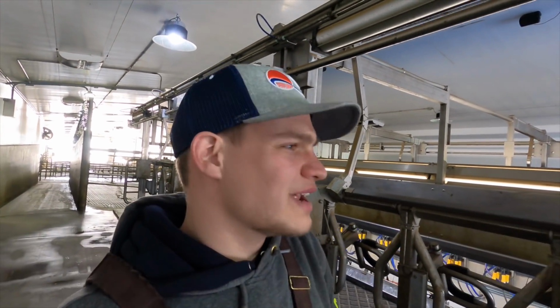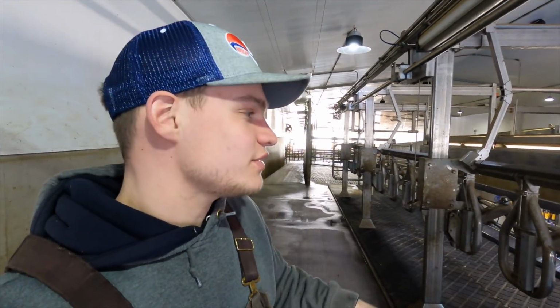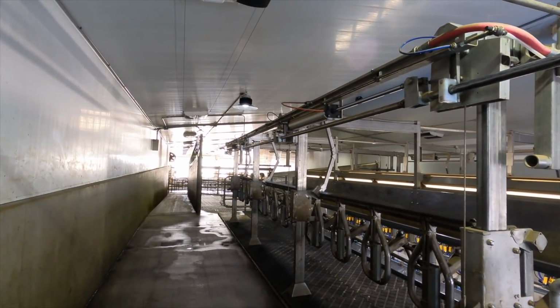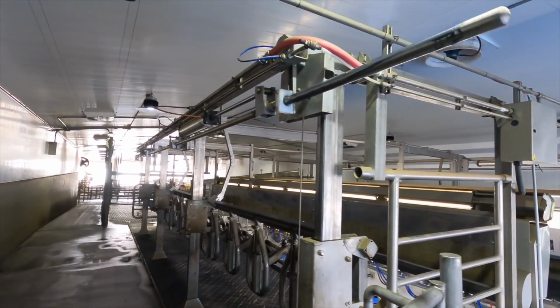It's only been getting like minus 15 now at night, and still everything is frozen in the parlor here in the morning, and it's because those things are open. So quickly before milking this afternoon, hopefully we can get these all adjusted. It's literally just the front four for some reason. Further down in the back of this barn is pretty good, so it shouldn't be too much extra work.